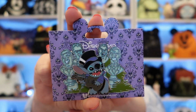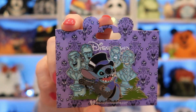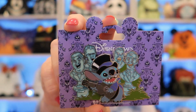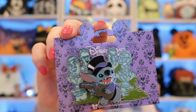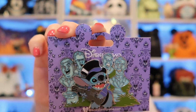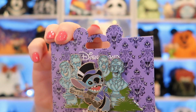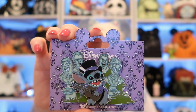Look how gorgeous that is. So you can see Stitch in front of the bust, the seating bust. Oh my goodness, this is such a beautiful pin. I love the top hat. So adorable. And I love this Phantom Manor wallpaper as the backer card.